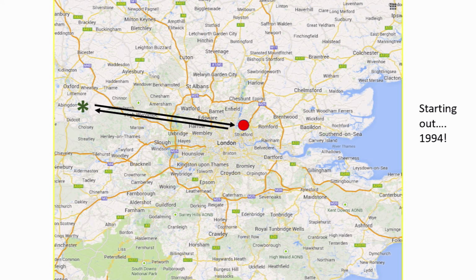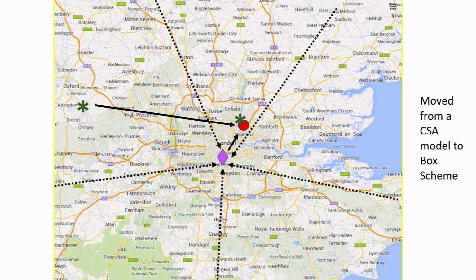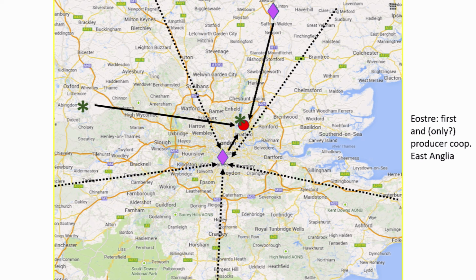So we started off with a CSA scheme with one farm in Oxfordshire. Over the course of time, we moved from a CSA scheme to a box scheme model, largely because we wanted to be able to supply produce all year round, also because in practical terms, our nearest farm was quite a long way for us to get to do any sensible work on the farm. We wanted to find some land in London, and we wanted to be able to supply food to more people. So we found a little bit of land, and we found a wholesaler who was able to supply us food to keep us going through the hunger gap, which was a bit of a challenge.